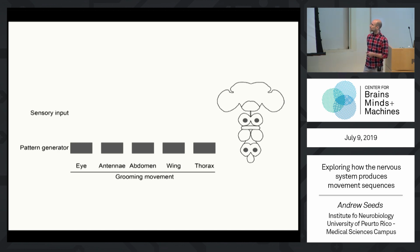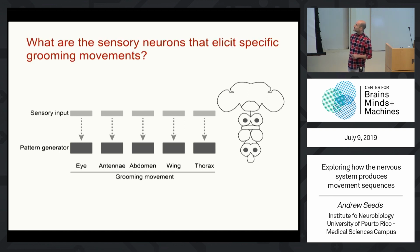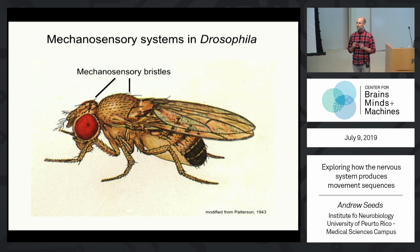The next piece of information that we knew was that each one of these different movements has its own independent sensory inputs. So one of the first questions that we asked was, what are the sensory neurons that elicit these specific grooming movements? I'll briefly introduce you to the mechanosensory systems in the fly, because as it turns out, mechanosensory neurons are quite good at stimulating grooming. First, you may have noticed that the body of the fly is covered in bristles, and at the base of each one of these bristles is a mechanosensory neuron that detects when that bristle is displaced. The entire body of the fly has mechanosensory bristles.